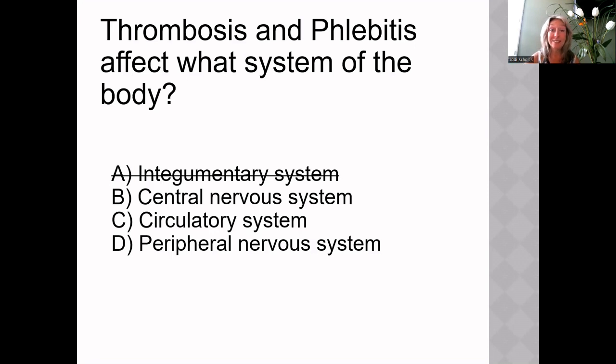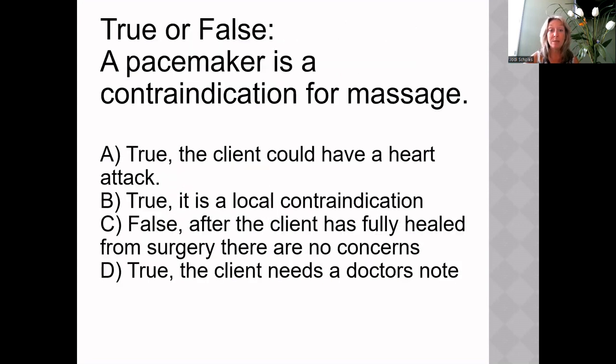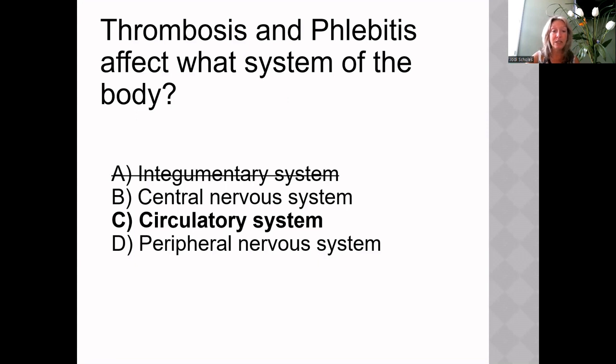All right, the best answer, have you decided? Yes, it is letter C, the circulatory system. Thrombosis being deep vein thrombosis, and phlebitis being inflammation in the vein. So there you go. Excellent. Next question.